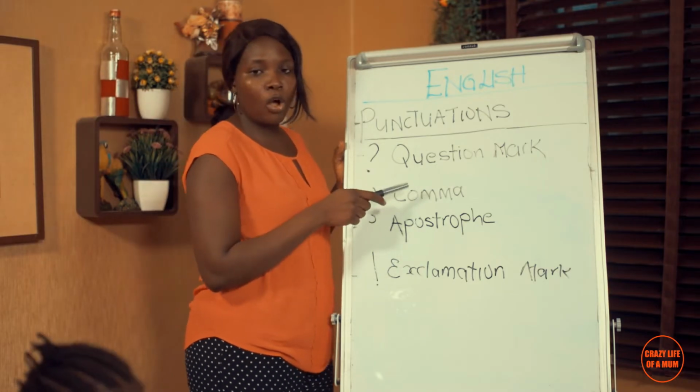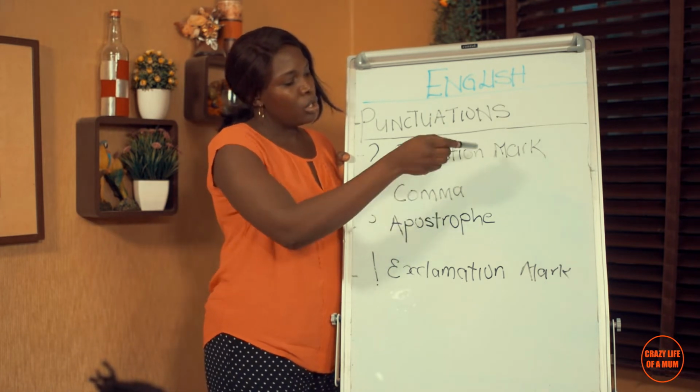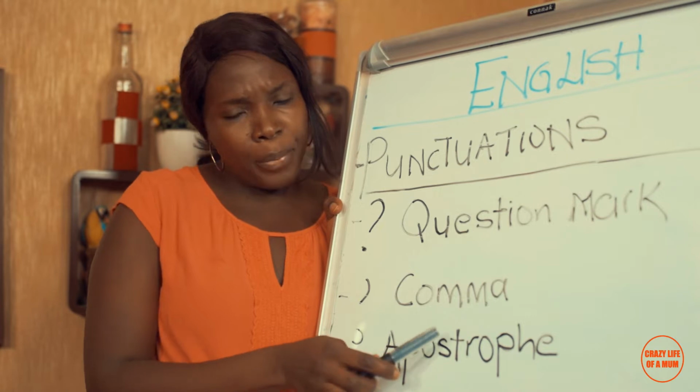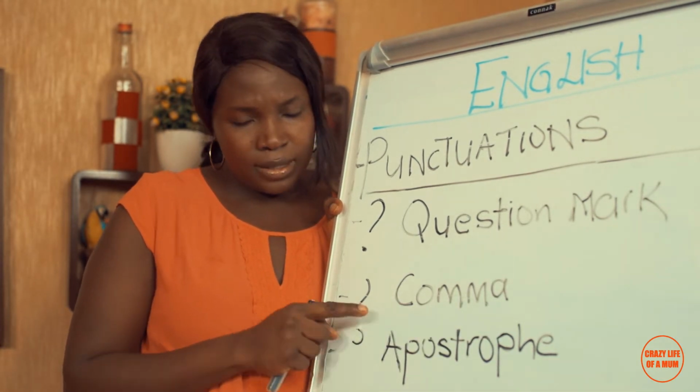The second one is the comma. You can see it is bent here. The comma is used to indicate a pause when writing. The third one is the apostrophe. You see it is bent like this, as if it's pregnant. What? That's the apostrophe.